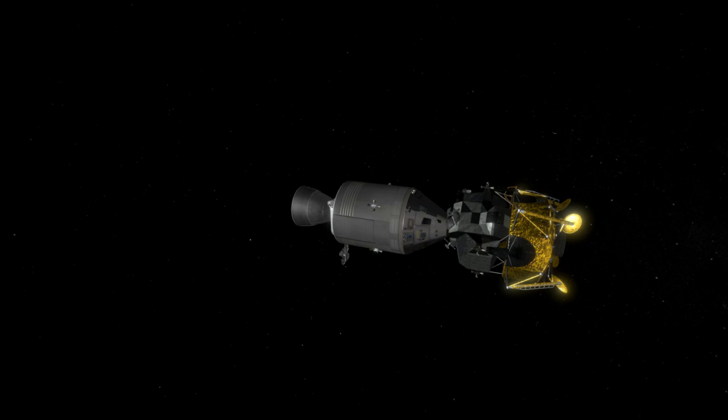This is Apollo Control. We're showing spacecraft weight in lunar orbit, 72,004 pounds.